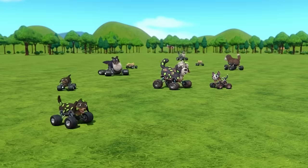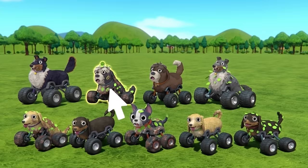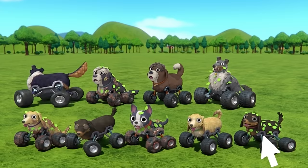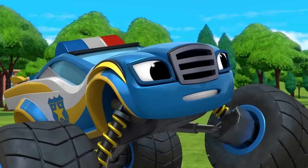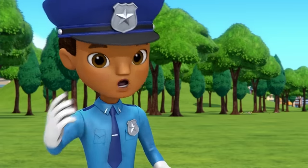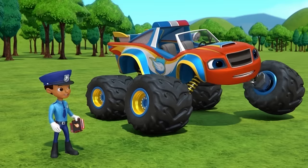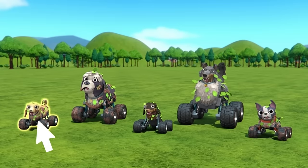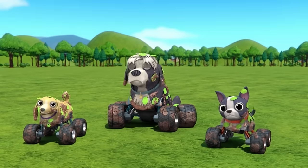Okay, dogs, line up! Count the dogs that have leaves. One, two, three, four, five. Great! So Pierre must be one of these five dogs. What other facts do we know? We know that after the leaves, Pierre went through a mud puddle. So the dog we're looking for is going to have muddy tires. Let's count how many of these dogs have muddy tires. Count the muddy dogs with me. One, two, three. That means Pierre must be one of these three dogs.